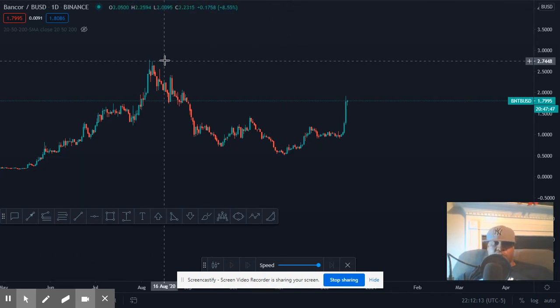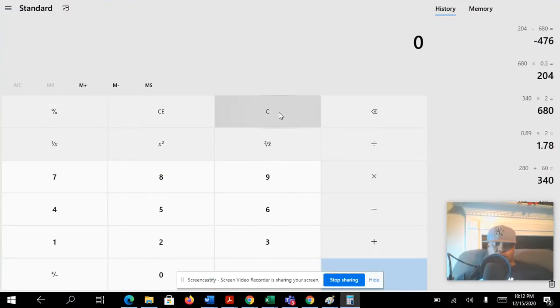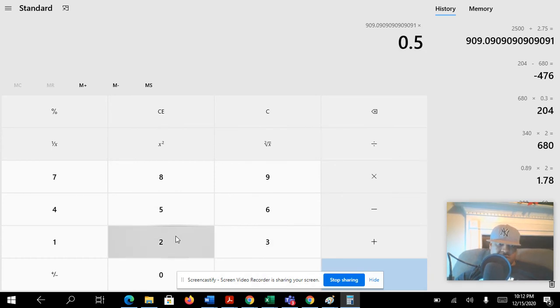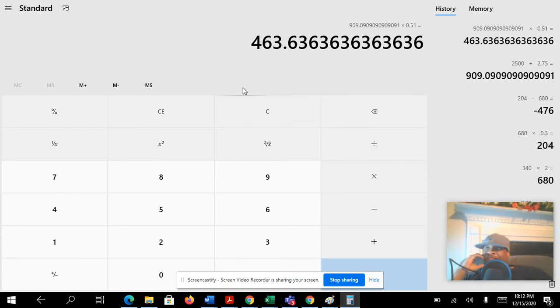Let's play around with 277, 276. So let's say you did $2,500 divided by two. Let's do 275. You get 909 coins times 51 cents. You spent $2,500, and then it dropped to $463.